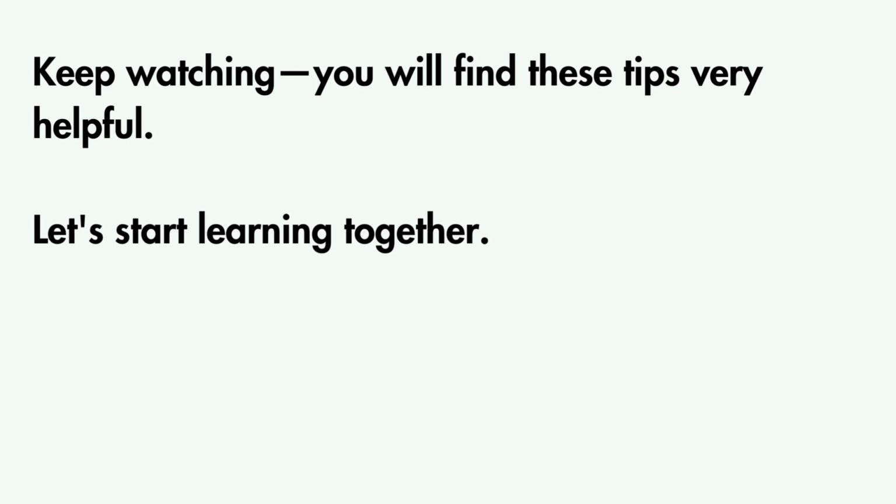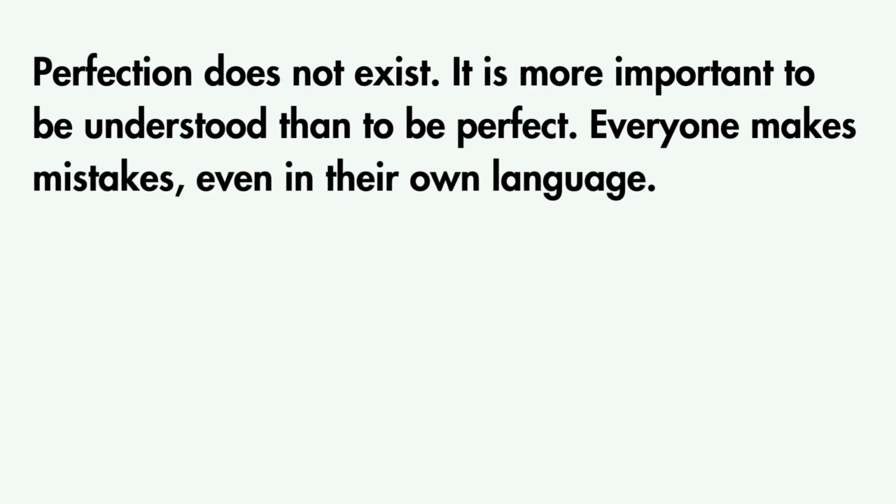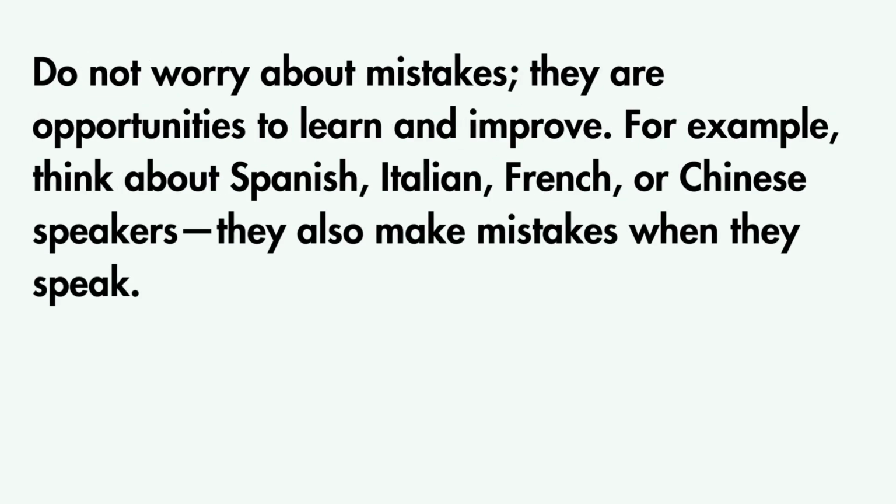Let's start learning together. Tip number 1. Avoid perfection. Perfection does not exist. It is more important to be understood than to be perfect. Everyone makes mistakes, even in their own language. Do not worry about mistakes. They are opportunities to learn and improve.